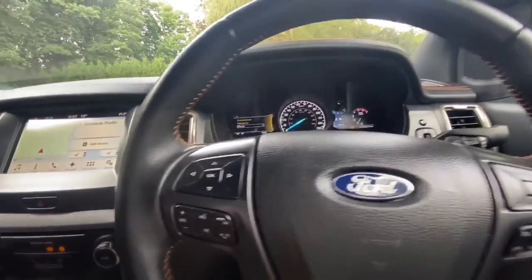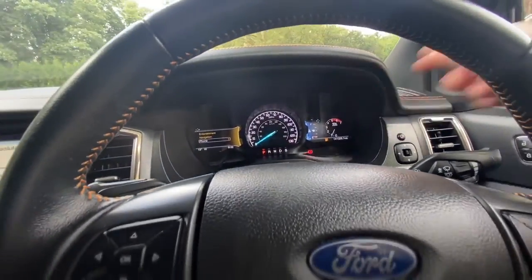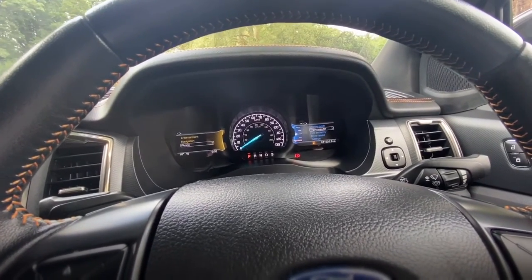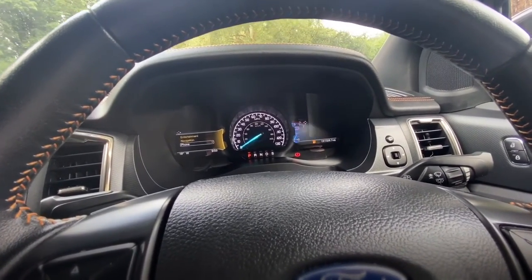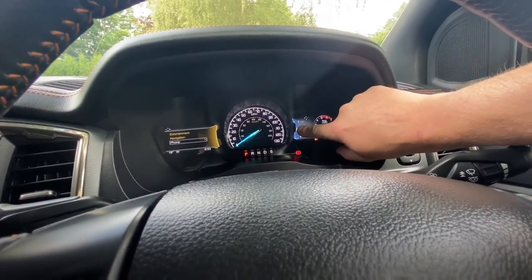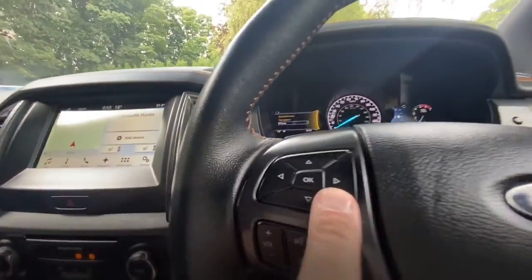Steering wheel controls. So this top part here basically controls this little screen here, and you've got lots of different options that you can have on there. I mean, the one I prefer is the one that's on there, which is revs, fuel, and then temperature. So I think on that one you've got everything. And then on the left hand side, basically it's the same thing.